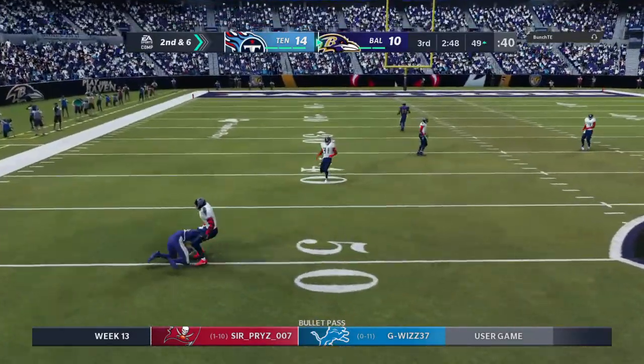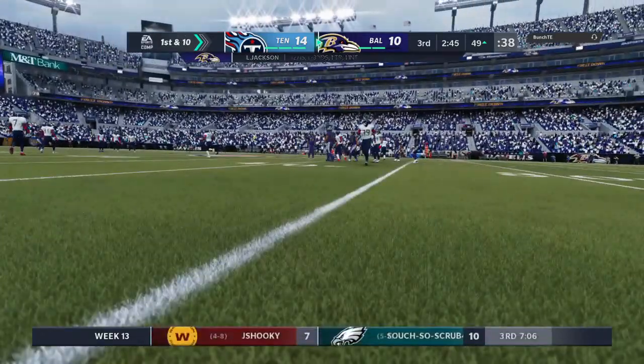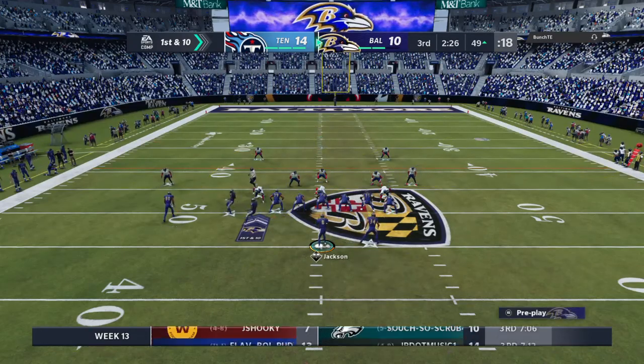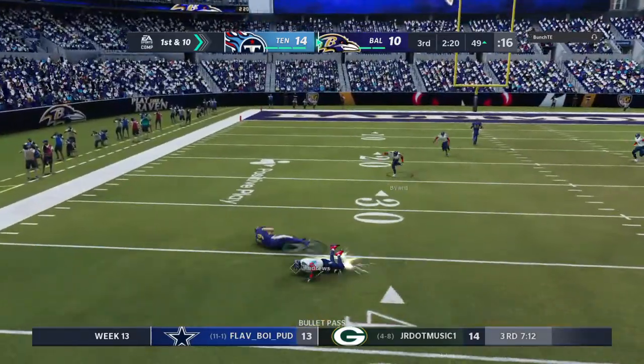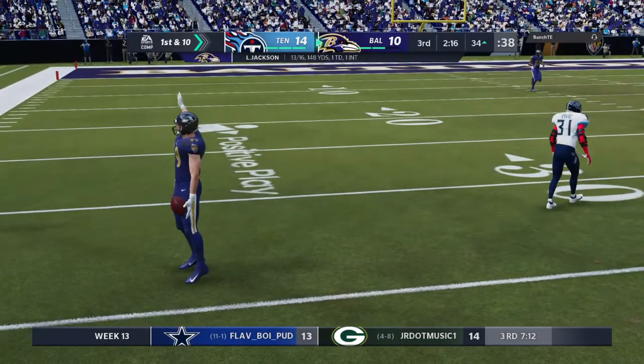That's the first time I think I've seen where the coverage was good downfield, and they accounted for him and stopped him for a short pickup. Yeah, I don't think it was a big adjustment, but much more emphasis on making sure they knew where he was when he decided to take off and go. And he's corralled, but not before getting it inside the 35.